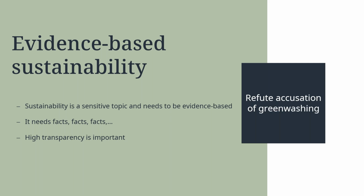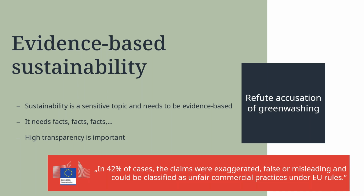Only with this can you refute the accusation of greenwashing, because I would say most of the companies using those green labels also do not really have the scientific data behind it. And this is also why the authorities in the EU are getting an eye on it. The European Commission did a screening in 2021 of thousands of websites from big companies, looking for greenwashing, looking for those green claims they're using on their websites and so on. The result was that in 42% of the cases, these claims are exaggerated, false, or misleading, and could be classified as unfair commercial practices under EU rules. So the authorities now have an eye on this greenwashing and environmental sustainable communication of companies, which maybe are not as sustainable as they claim to be.